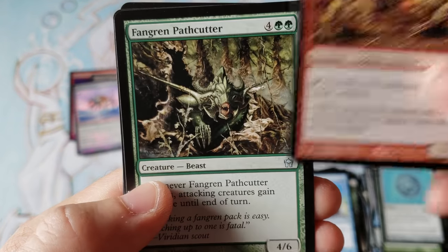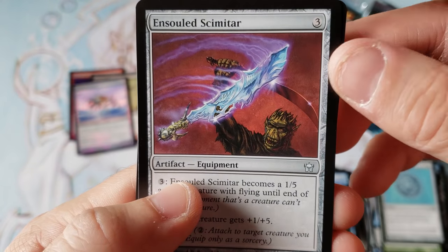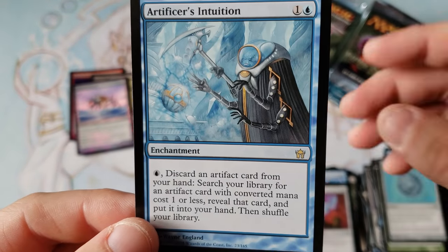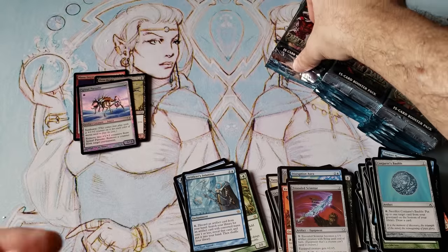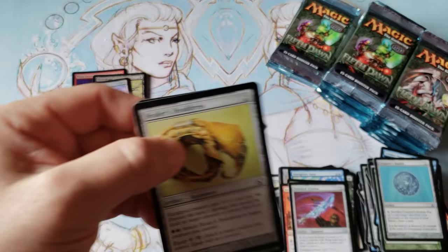All right, Creepy Engineers. The Path Cutter. God, look at that equipment. Ensouled Scimitar. And an Artificer's Intuition. Look at that. I wish I had four arms. You know what I could get done in a day if I had four arms? Nothing. Nothing is what I would get done in a day with four arms.